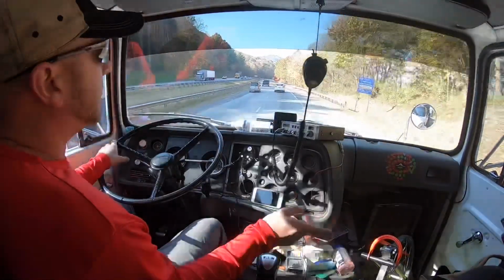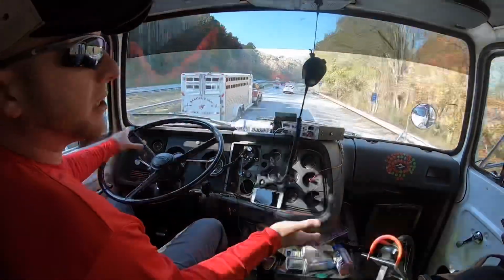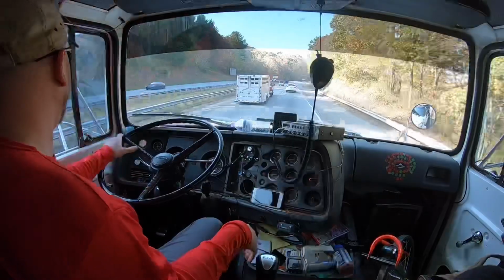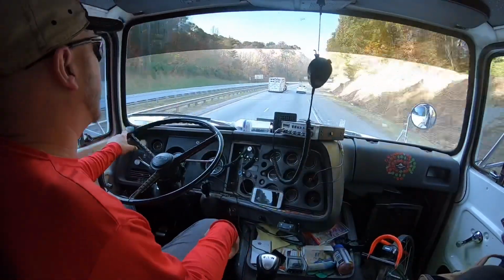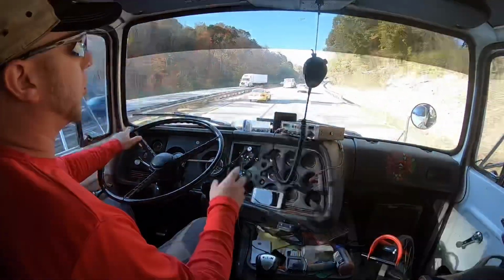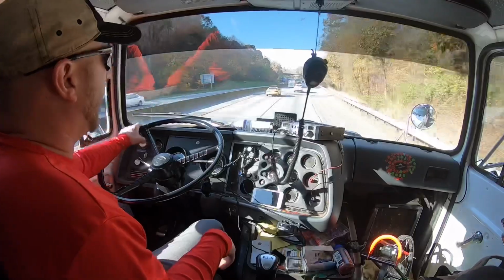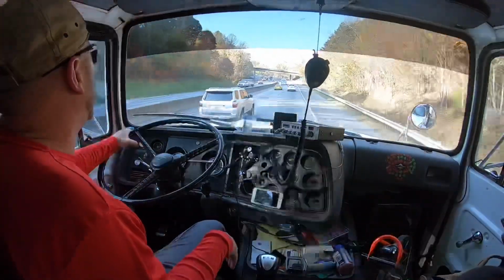For the most part, I leave my passenger side tank turned off and nearly empty. I'll leave a little bit of reserve in there, but I just run on the driver's side tank. And I usually don't fill it up more than half unless I'm just going way out and I just want to make sure I got enough fuel to get back home.